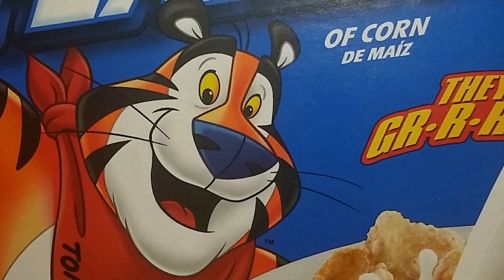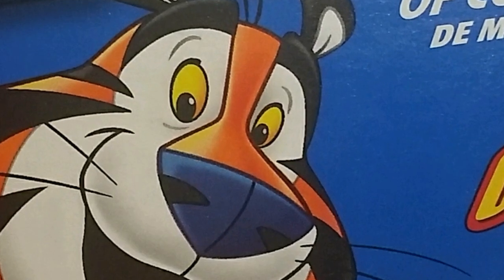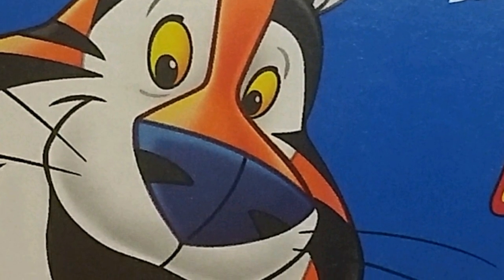So, the cereal box, I got it out, I looked at it, I knew I'd saved this cereal box for many years now, since 2016. I know that sounds crazy, but I'm glad I did. But anyway, I looked at the cereal box, and sure enough, Tony the Tiger not only has a blue nose, but yellow eyes. So, yeah, yellow eyes and a blue nose.